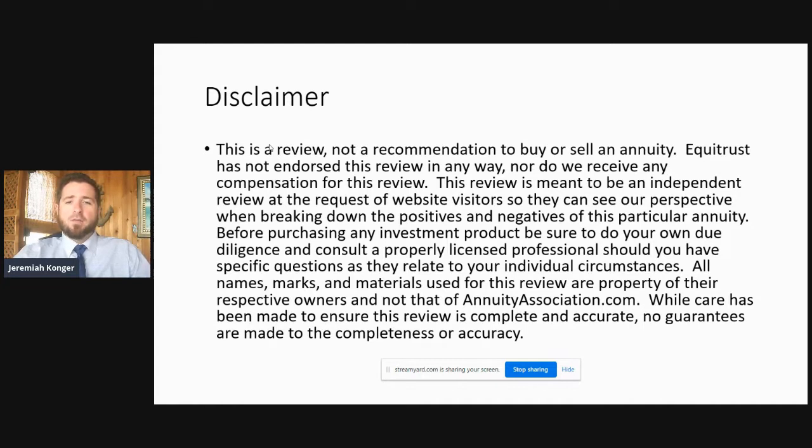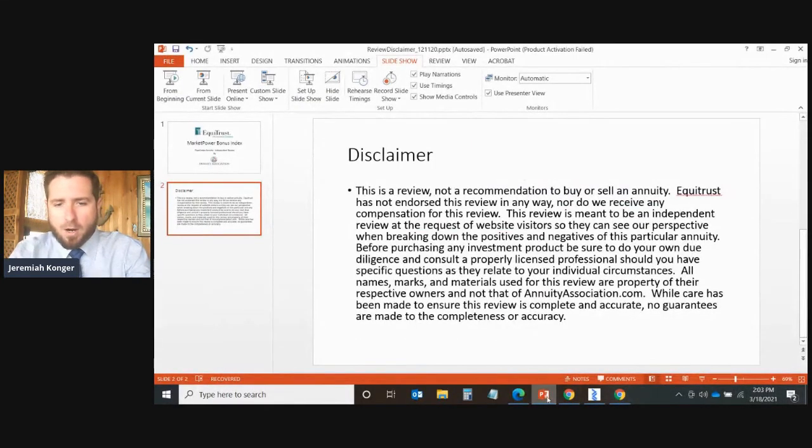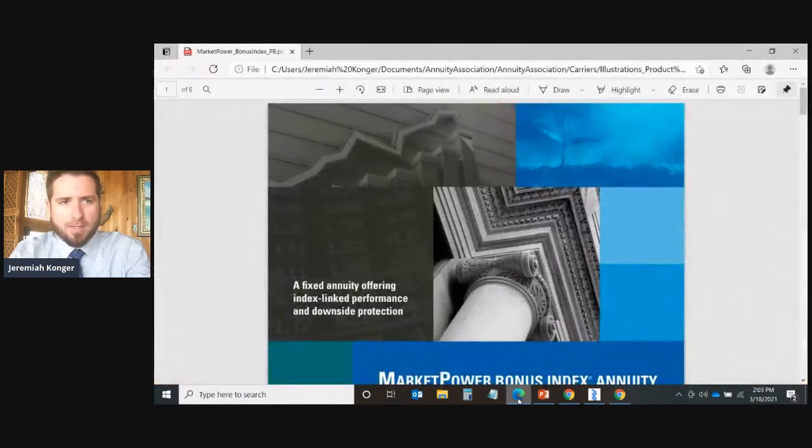Before purchasing any investment product, be sure to do your own due diligence and consult a properly licensed professional should you have any specific questions as they relate to your individual circumstances. All names, marks, and materials used for this review are property of their respective owners and not that of AnnuityAssociation.com. While care has been made to ensure this review is complete and accurate, no guarantees are made to the completeness or accuracy. All right, thanks for bearing with me through that. And now we're going to go ahead and dive into the brochure.